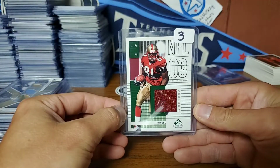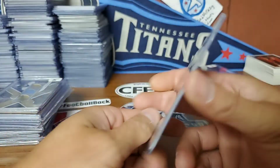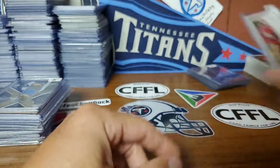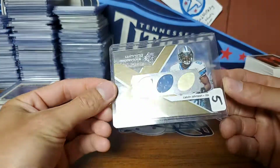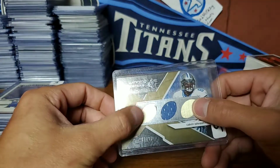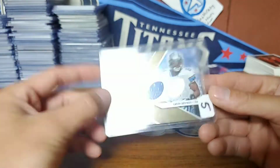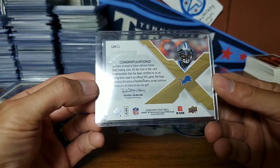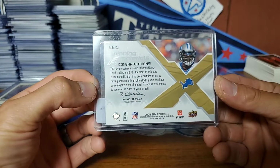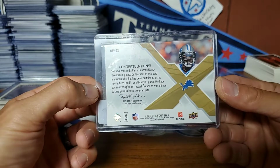Terrell Owens, Hall of Famer. Obviously, game used again. So, yeah, that was pretty cool. This was pretty cool, this Calvin Johnson. I'm assuming this is part of his helmet, but that's at a 39. Like I said, these cards ain't in tip-top shape, but pretty cool. 2008 SPX, so it's certified to have been used in an NFL game.